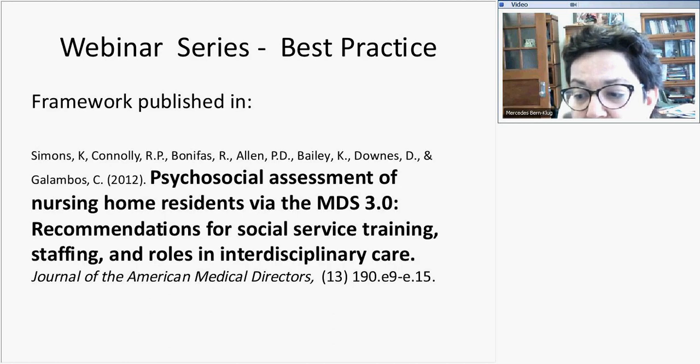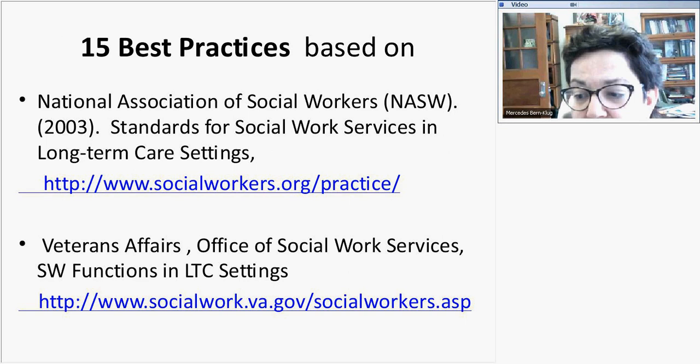The 15 best practices are explained and included in this article that's published through the Journal of the American Medical Directors Association. So if people wanted to know what all the 15 were, that's where they're listed. Next, please. The 15 practices are based on work done by the National Association of Social Workers in the standards for long-term care settings, and also based on work done by the Veterans Affairs Office of Social Work Services, where they list the social work functions in VA settings.